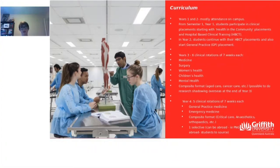You'll be doing a lot of simulations in the health centre at Griffith. In general, the program is very interdisciplinary, and you'll be doing a lot of simulations where you're working with students from other health fields. So you might all be working on one patient, like a simulated patient situation where you've got the medical student, then there's a pharmacy student, a nursing student, there might be a physio or somebody else in there. So it really gives you that hospital feel before you actually have to go out into the hospital, which is great.